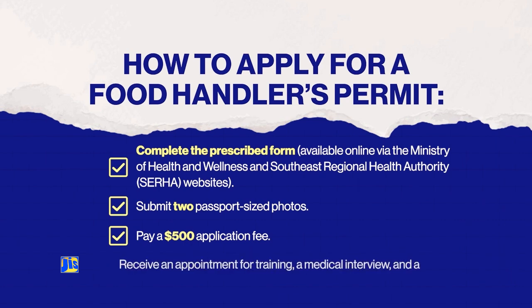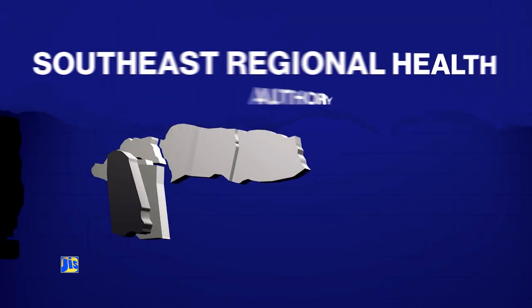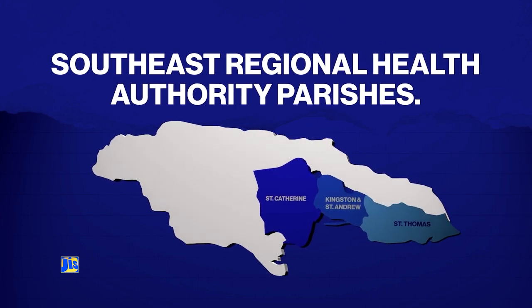You will be given an appointment date and time to visit one of our venues for the training session, to be interviewed, and to sit a test. For applicants in the Southeast Regional Health Authority parishes, a TRN may also be needed for tracking your application.